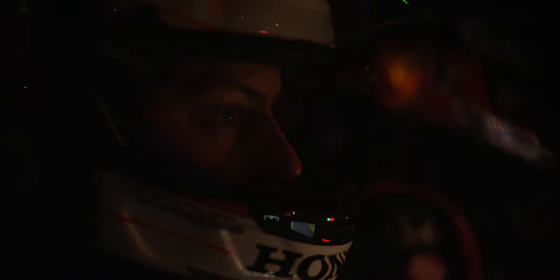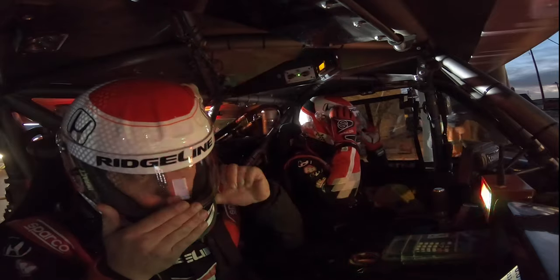Friday morning, we're here in our main pit, just getting ready to head over to staging. Once we get to staging, we'll have a police escort to the start line, and we'll be off the line around 7:50.